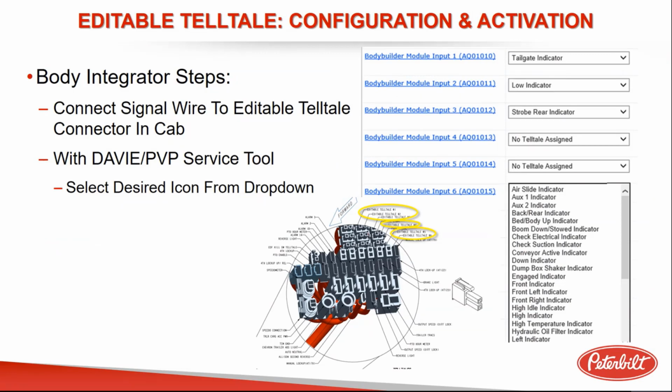So how do you take advantage of the Telltales? First, connect a signal wire to the Telltale bundle in the dash harness. I'll show you where these are located, but they look like the picture on the bottom. Then connect to the OBD port with the Davie PVP service tool. In PVP, go to the editable Telltale connector that you plugged the signal wire into and select the icon that you want from the drop-down menu. That's it. Simple and easy to designate.